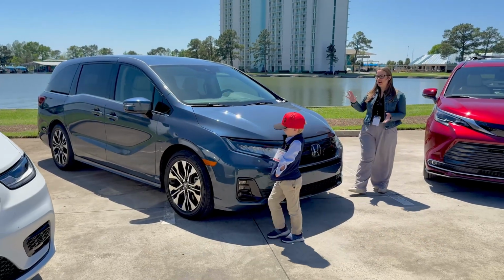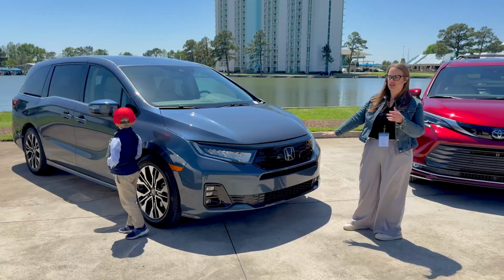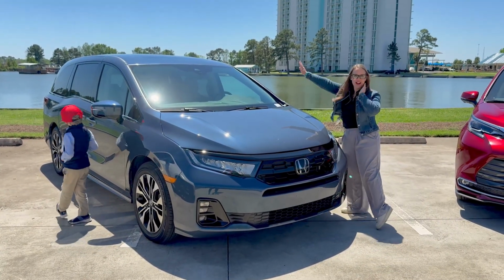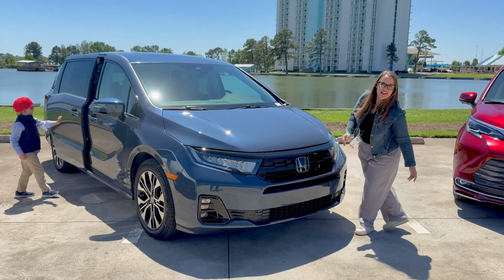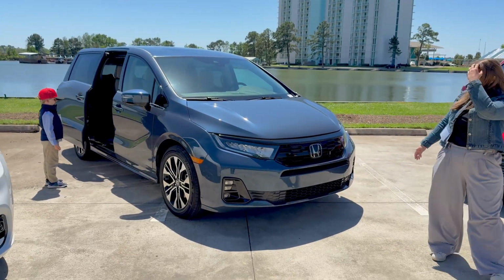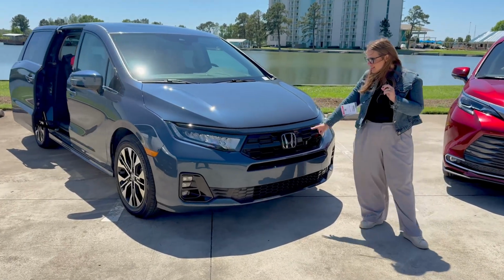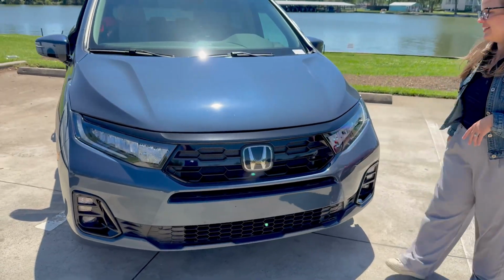Okay, well, what I think is interesting is here on the front most of all, because if you're looking at it, I mean, it does slope up here like a minivan, but this area looks like a car. Looks like one of their sedans almost, right? I can see it in this area. And that's what I think is most interesting with the black accents. I like that a lot.